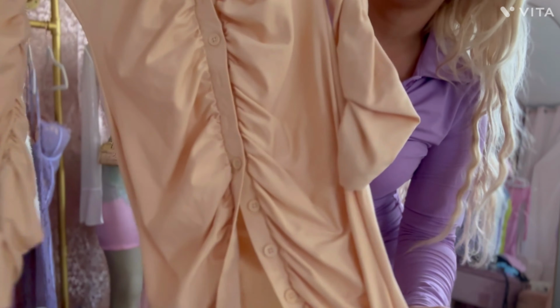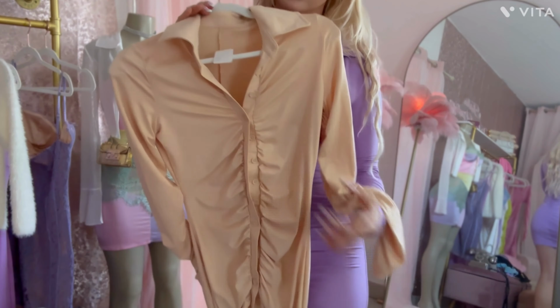And it also comes in this beige nude color.